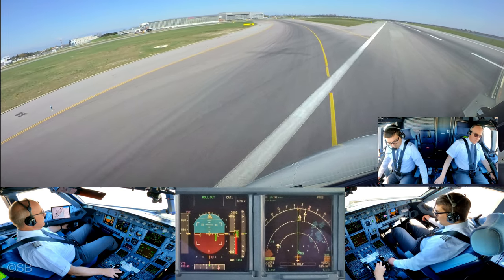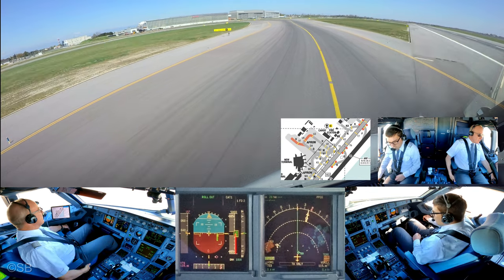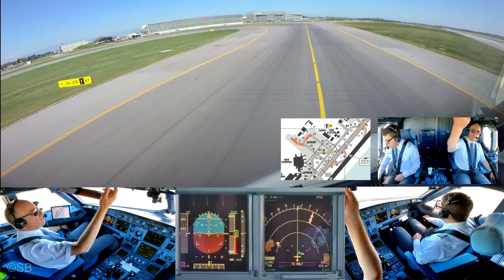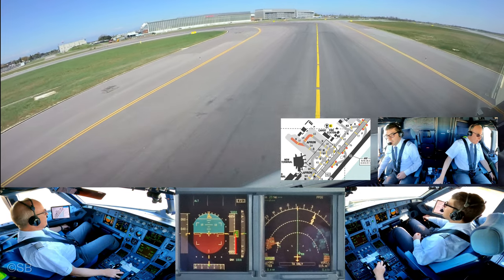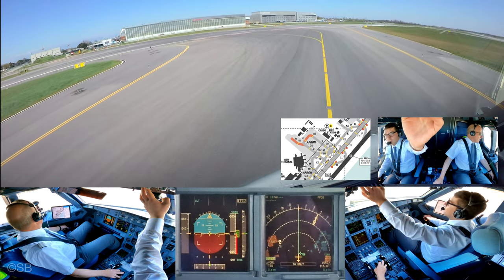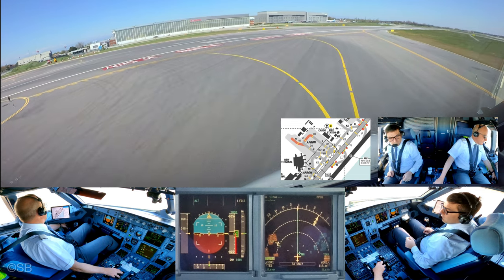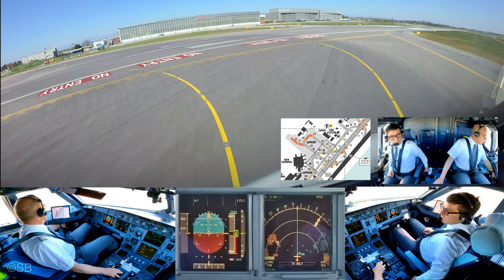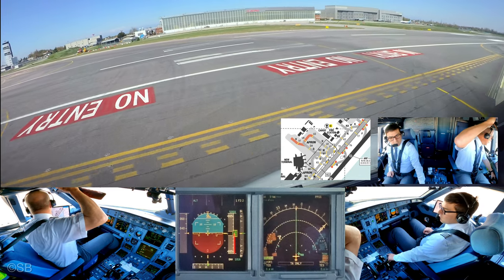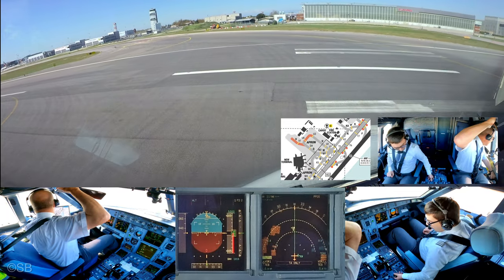Eurowings 50 Yankee, cross runway 04 left onto Kilo, contact ground 121705. Cross 04 left and on Kilo 121705, Eurowings 50 Yankee. Okay, crossing is approved. Tower, to the right side. France, 67, I need to check for the left side. Ready on Alpha. Buongiorno, France 67, Bravo November. Roger, via Alpha, line up and clear for takeoff from 04 right, wind 080 8. Yeah, clear left side. Great.